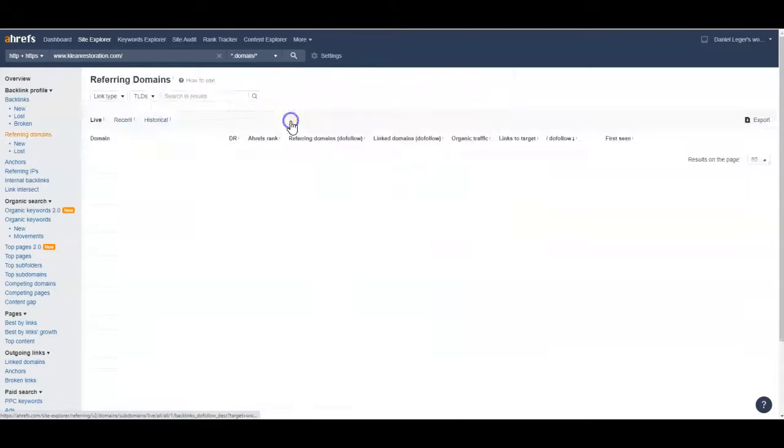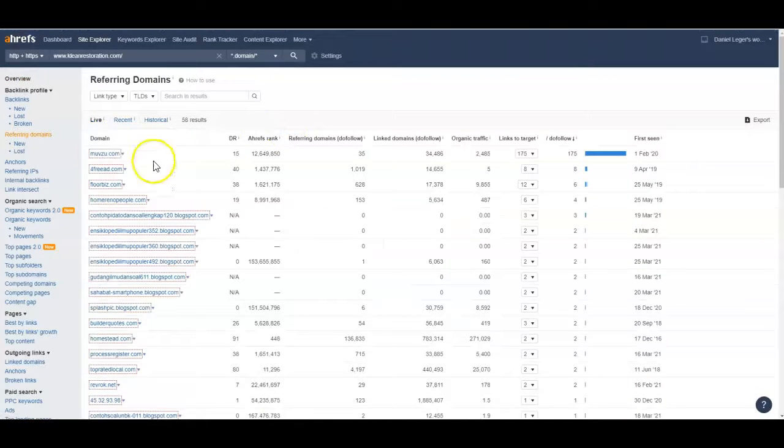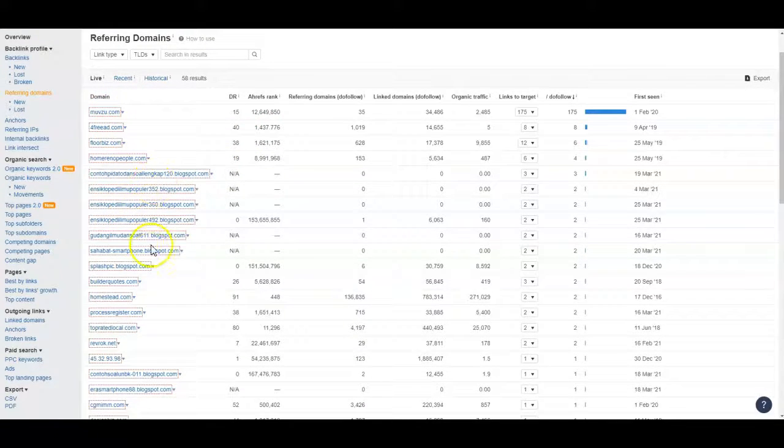So let's go ahead and look at the domains here and see what domains you have. So anything over 10 domain rating is probably a good one for do follow. Okay, so you got these four right here. Those are pretty good. All these blogspot ones, these are junk.